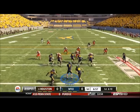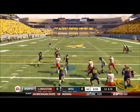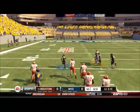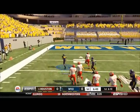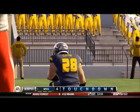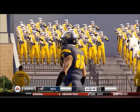Let's go. They go to the ground game. He's out to the 30. At the 40. Inside the 30. To the 20. The 10. Touchdown, West Virginia. I can guarantee you'll be seeing that one in the highlight reels.